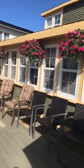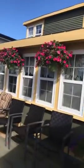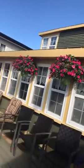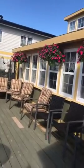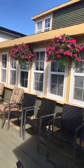But this is actually the home that I lived in when I grew up, and if you could imagine, it's just beautiful the way it faces out the harbor. Now this part is the extension, what's called the tea room, where my mom serves up traditional Newfoundland meals, and I'll take you inside. That'll be a whole other video.